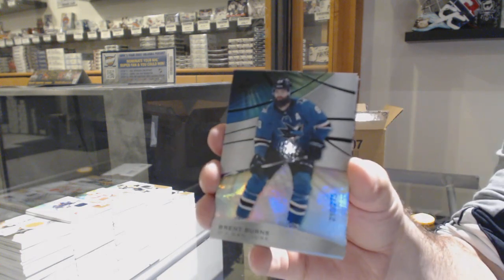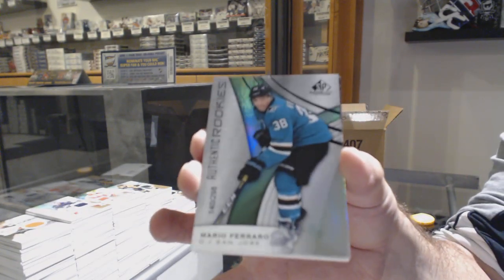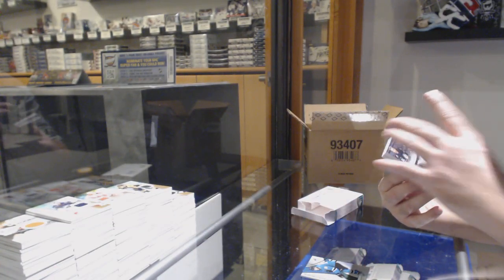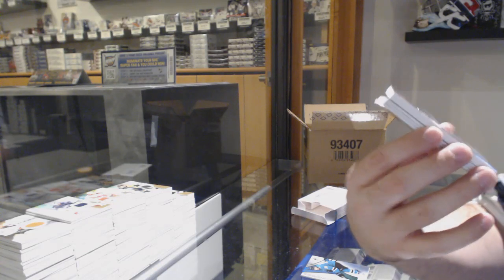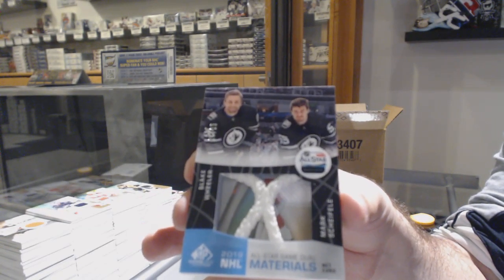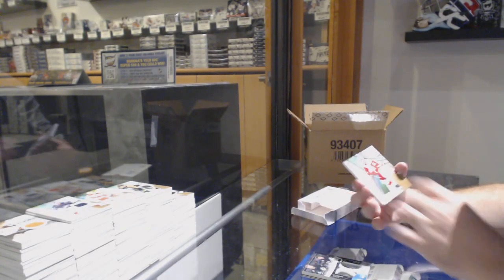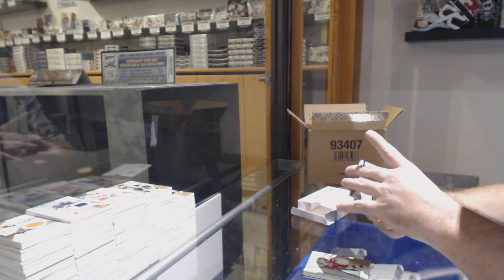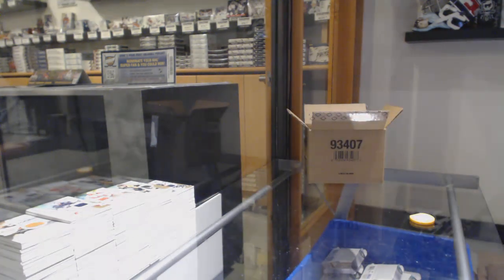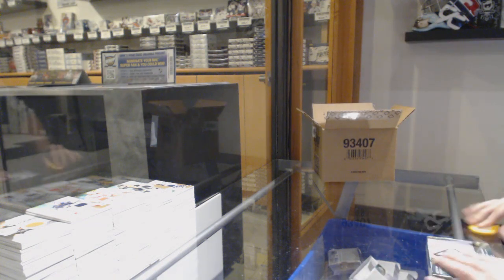We've got a rainbow, /275, Brent Burns. /298, Mario Ferraro, rainbow. We've got a dual NHL All-Star Materials Net Cord to 35 of Scheifele and Wheeler. Dual Net Cord, number to 35, Scheifele and Wheeler. Rookie jersey of Zadina to 599. Showcase of Heiskanen for that team. And a Sherwood to 599 rookie jersey. Sadly, only two more to go, folks.